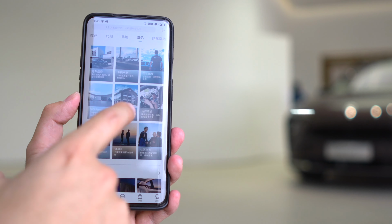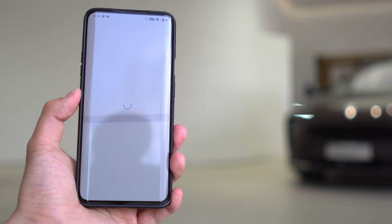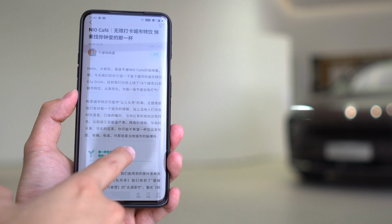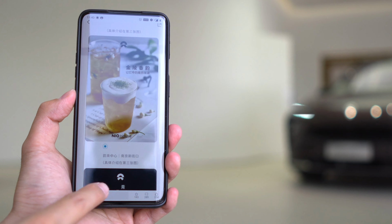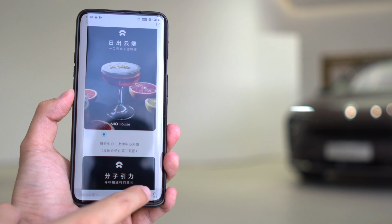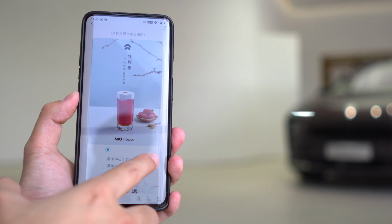Of course, over here you have multimedia, and in multimedia you can see pictures, you can see videos, you can research more about NIO, about NIO's infrastructure, NIO's house, what they have to offer, and of course different sorts of drinks that they have at the NIO house, and what kind of specialty drinks they have at different NIO house locations, because not every single NIO house has the same drink. So that's pretty nice, my friend.